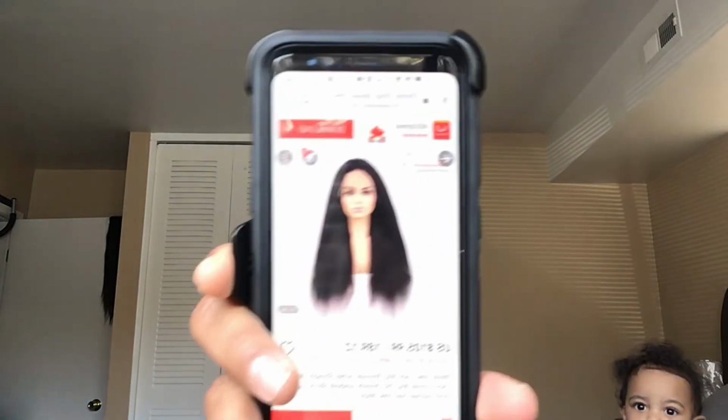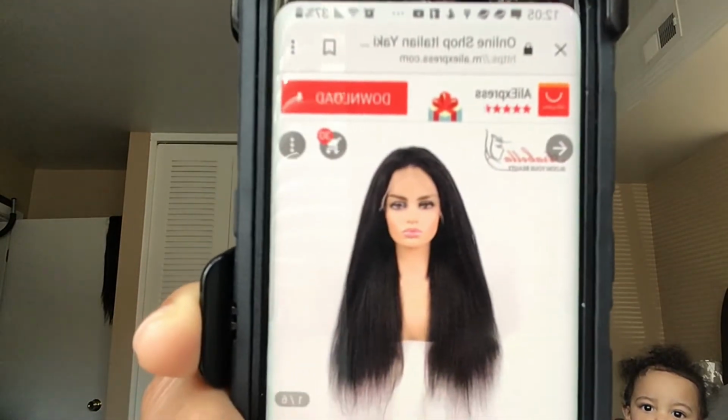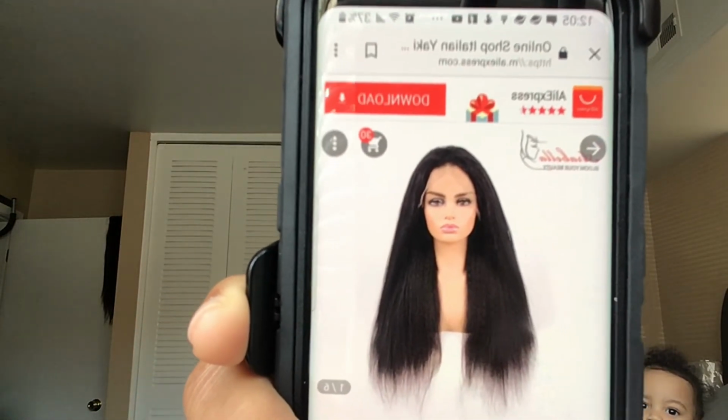I can't wait to put it on and show you guys. So yeah, that is Arabella Hair Company. And it looks like the picture. I'm going to show you guys the picture that I got it from. That's the picture. That's the wig there. So I don't feel like I was lied to or anything like that. A lot of people say, when you get things from Aliexpress, it's not what you purchased.